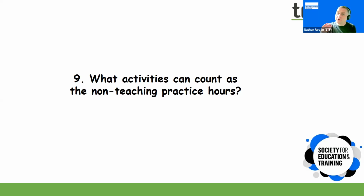It's all the stuff that goes on outside of the classroom, which we know is a huge part of the profession. As much as what goes on in the classroom goes on outside of the classroom in preparing for those sessions, and just as part of being a teacher.